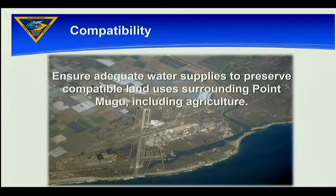Within the context of groundwater, in addition to maintaining sufficient water supplies to meet current and future mission requirements, which is considered a municipal and industrial use, it's also important to Naval Base Ventura County to support adequate available water supplies to preserve compatible land uses surrounding Point Mugu, including agriculture.